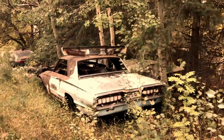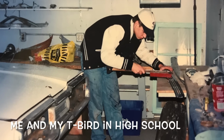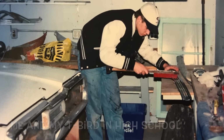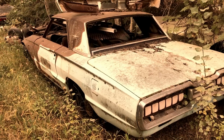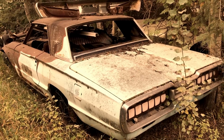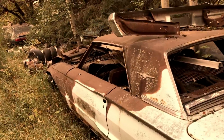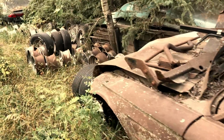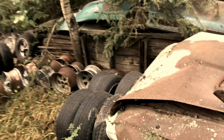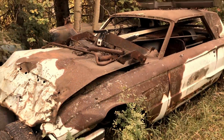An old T-Bird. This was actually what I had in high school. I had a 64 T-Bird in high school. And I worked every single night after school getting that car ready. And on grad night it broke down. We were all having fun driving down the road, all my friends in the back, and it broke down. The brake booster stopped working, so the brakes kept locking up. It was really weird, but I ended up getting it running and driving. Mine was in a little bit better shape, clearly.